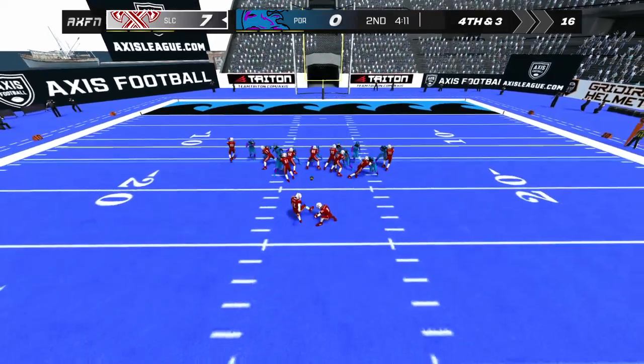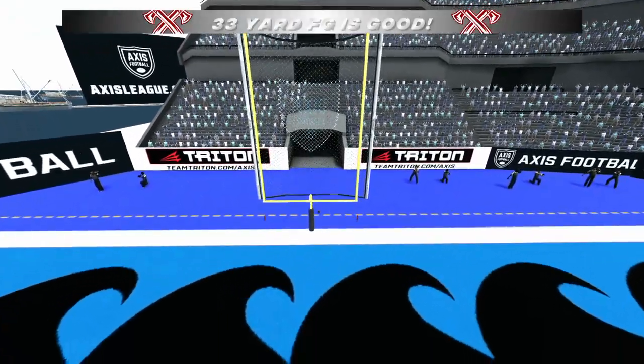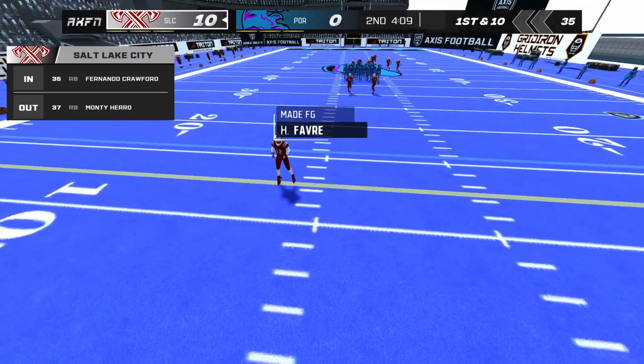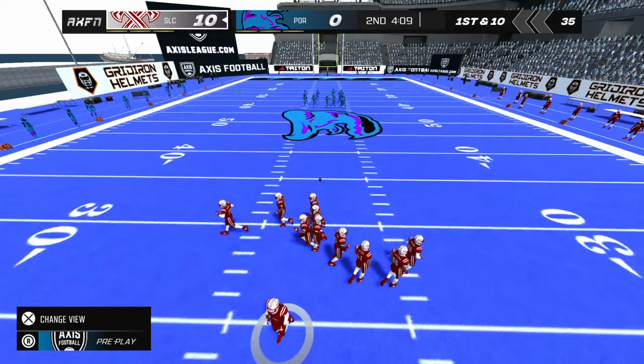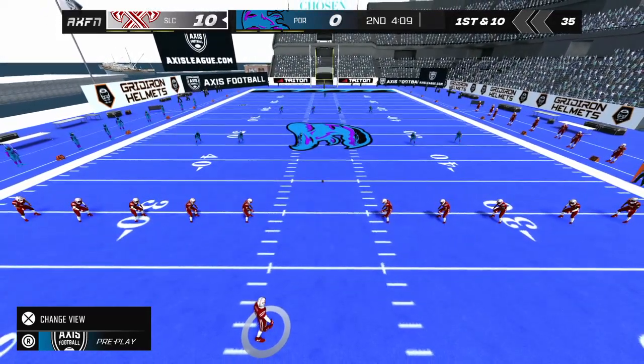Go! Favre makes the kick. And he's good from 33 yards out. The away team widens the gap a bit with that score. 10-0. The home team needs to get their act together, or this game might slip out of their reach.